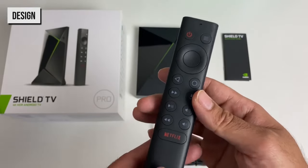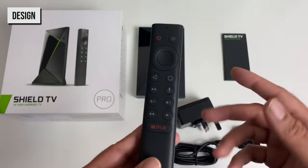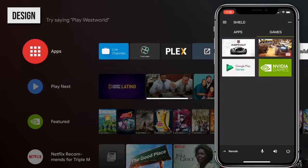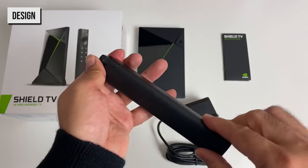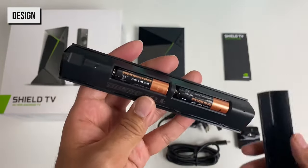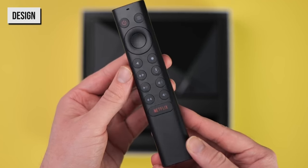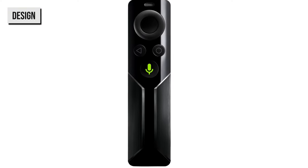The remote also doubles up as an IR blaster now for controlling your TV, while it'll also beep if lost if you make use of the mostly inessential Nvidia Shield TV mobile app. Another improvement is that the remote now makes use of AAA batteries, rather than the last generation's button-shaped watch batteries. However, it's still not as convenient as the first generation Shield Remote's USB rechargeable power supply.